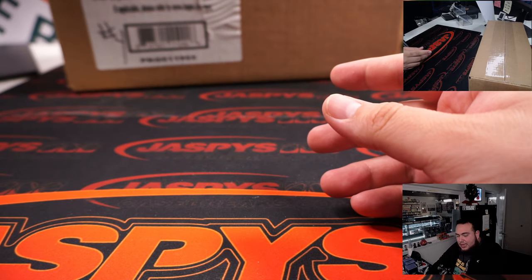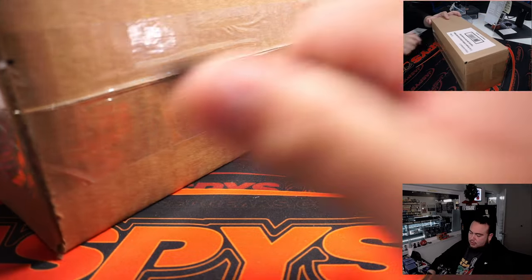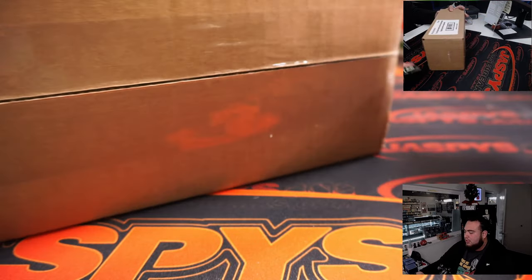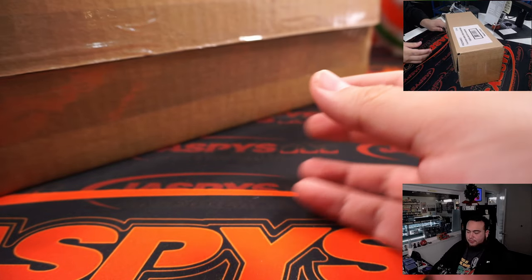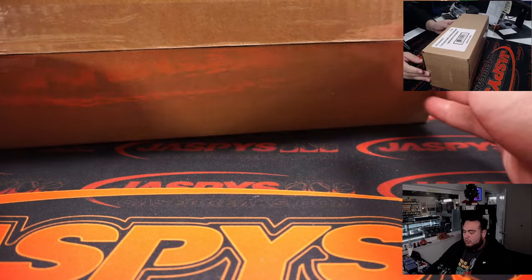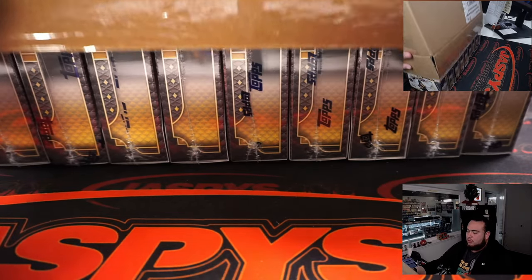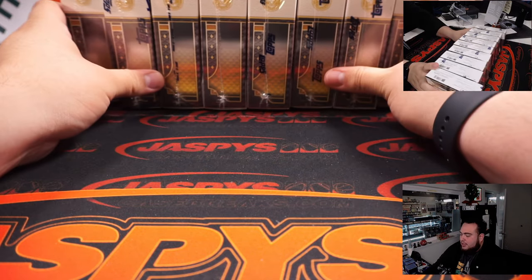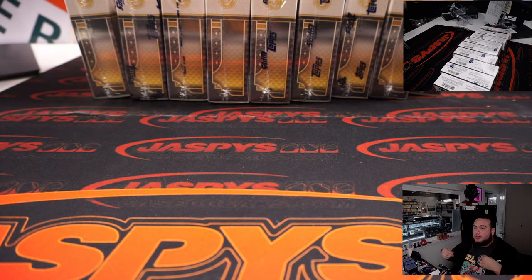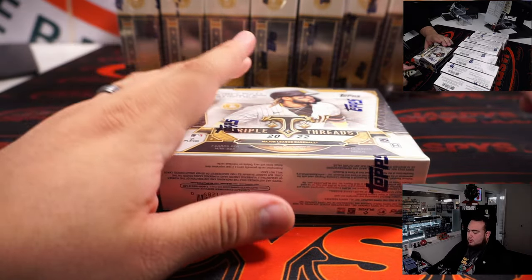Now this is the second half of the case. Second half of the master case, number 4 there. So let's rip it open. Let's get some big hits again, guys. So the first half actually had some really, really nice stuff. We got a redemption for a Deca. I think pulled another 101. But we should have some nice stuff here as well. Both inner cases usually have some decent stuff. Alright, here we go, guys.